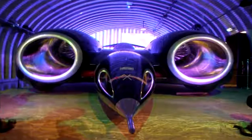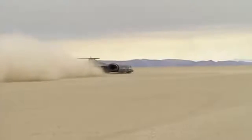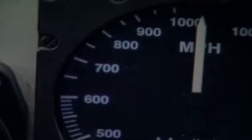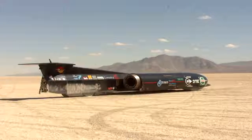It's powered by two afterburning Rolls-Royce Spey turbofan engines, developing a massive 110,000 brake horsepower. With the engines putting out that much power, they are eating up 4.8 gallons, or about 18 liters, of fuel every second. The car now sits in a museum and still holds the land speed record.